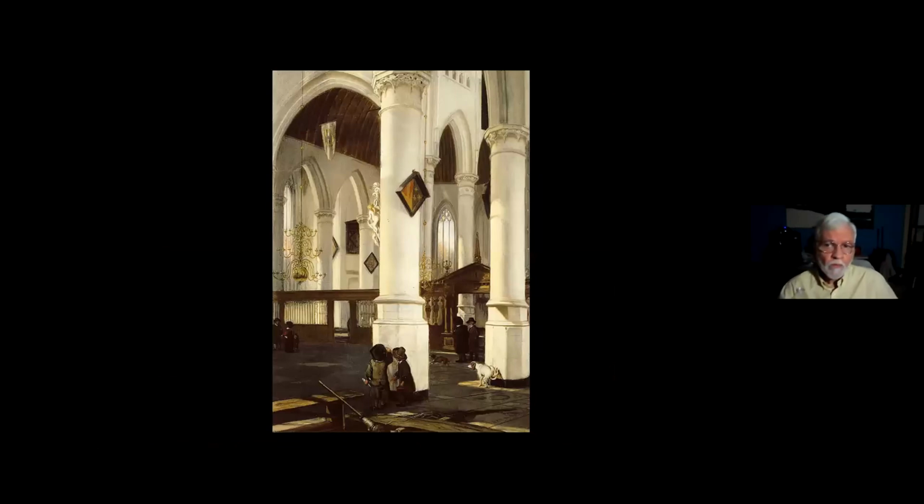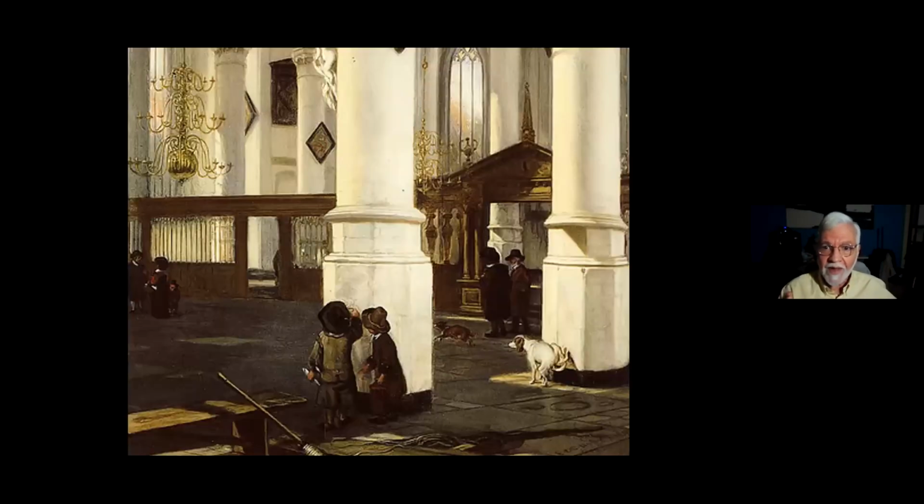I couldn't find one because, well, here's the closest I got. Here's a church, and you can see this would have been the communion rail during its Catholic days. And then kind of behind this pillar, behind this pier is the communion table. That's where it would end up being, but it's blocked from our view by this pillar. I wanted to point out, though, that a dog is peeing on the pillar.